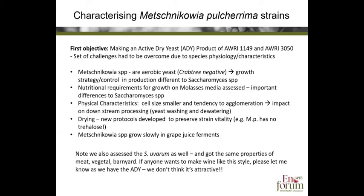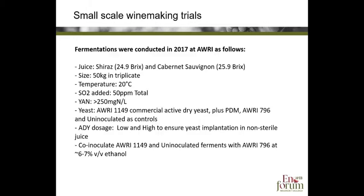Now, I also note at this point, we did try and make the Saccharomyces uvarum yeast that I said didn't produce a very nice wine. We actually can make this yeast. If there's anybody out there that would like to make a vegetal, barnyard, meaty style wine, please let us know. We can manufacture and sell you this active dried yeast preparation for you.